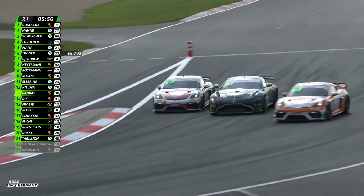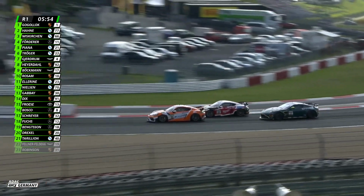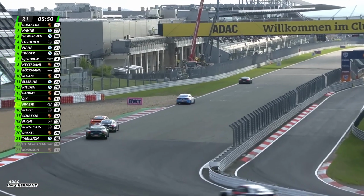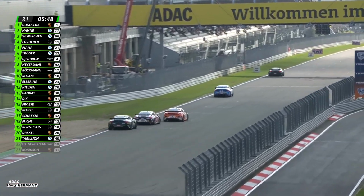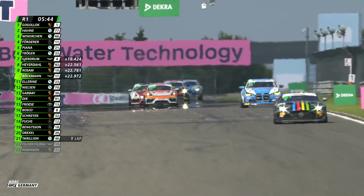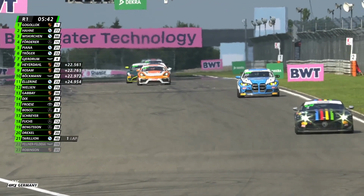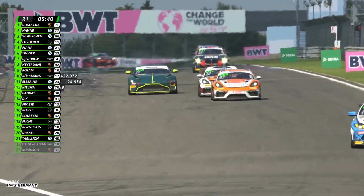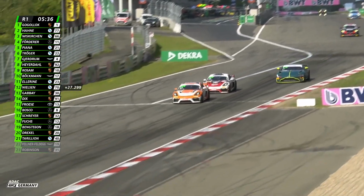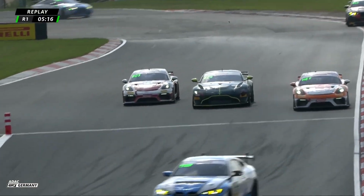Emil Heyerdahl with the outside line. Max Rosam to the inside. Marek Buchmann getting bullied out of the way. The 2 Porsches leave him in their wake. Now Buchmann will try and come back, but the Porsche is looking very dialed in. There's Storm Yerdrum having broken clear of the pack behind while they're fighting amongst themselves. 5.5 minutes remaining. Behind them is Joseph Ellerine.